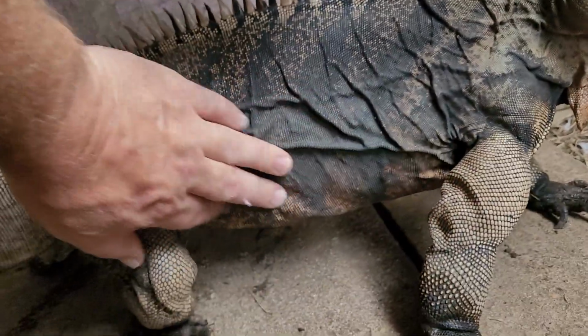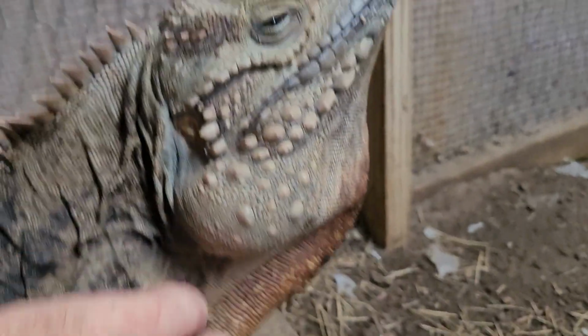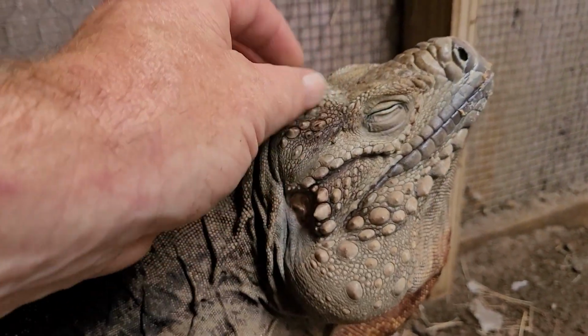He's got beautiful reds. He's a little dull. He's gonna shed soon too, but you can see he's already started shedding. But he's a beautiful guy, super sweet. Is that right, Bruce? Yeah.